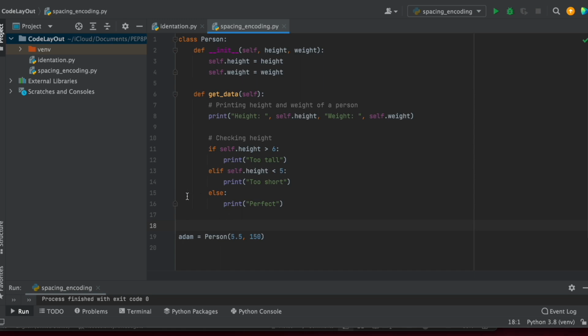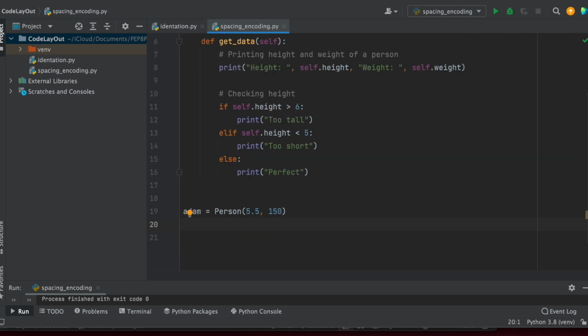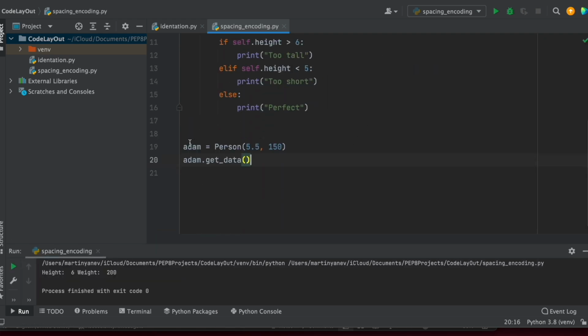So this is the right way to write it, and you really should follow these guidelines for the spacing, because this makes your code professional and readable. Okay, so now we have here Adam, and let's run the get data method. So let's do Adam dot get data, and since here we're creating the object and we're executing methods for this particular object, it is preferable that you keep this without any separation.